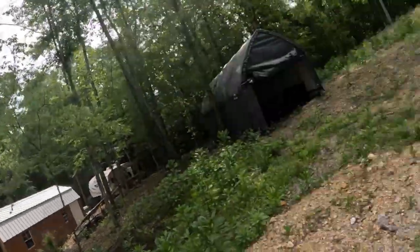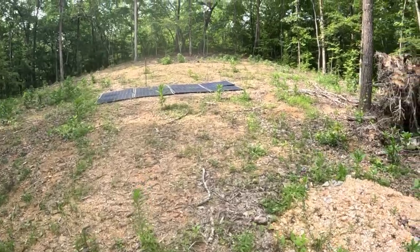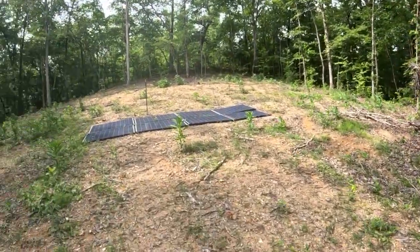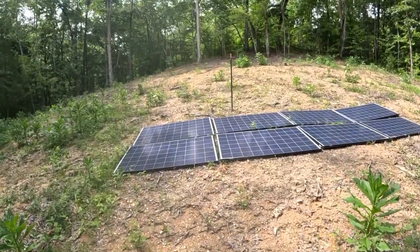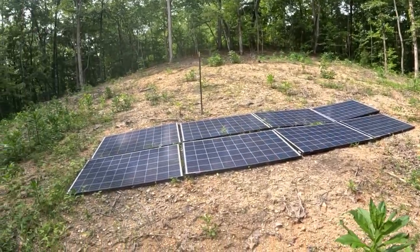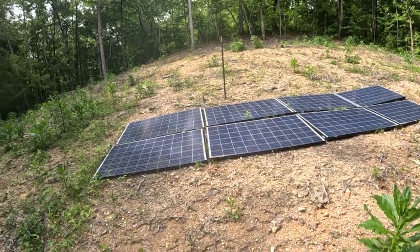So here we go. This is actually going to be our home site. Again, previous videos we've talked about this. And this is our just-drop-the-panels-on-the-ground-and-hope-for-the-best array. It's doing really well. This thing just pumps the power out. It's crazy. It's nowhere near optimized, so I'm a little scared to see what happens once we do optimize it.